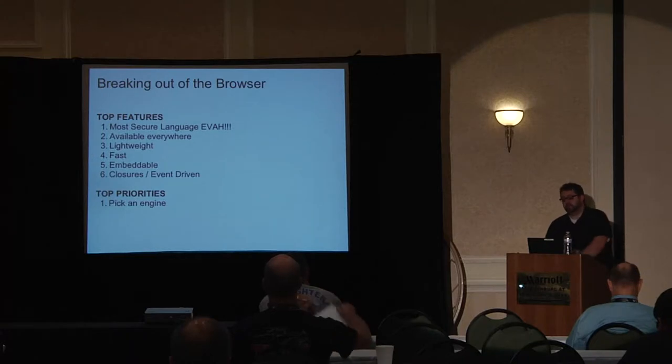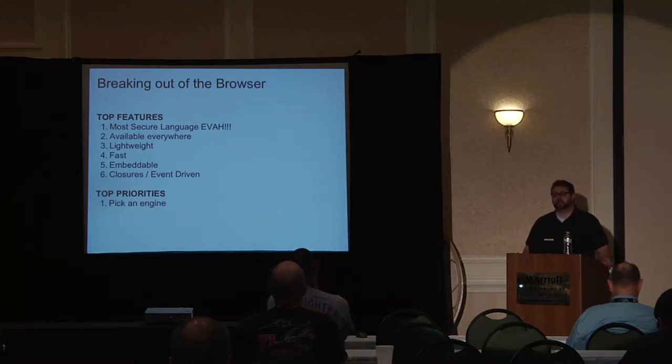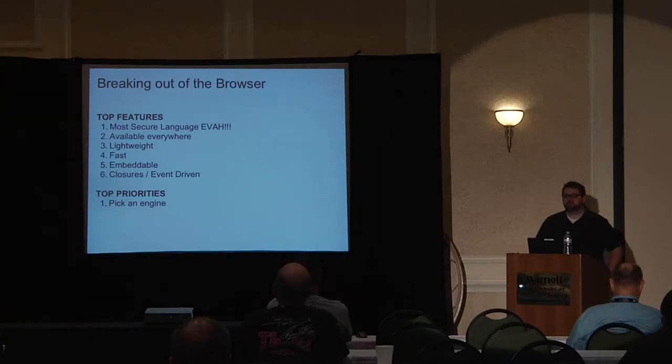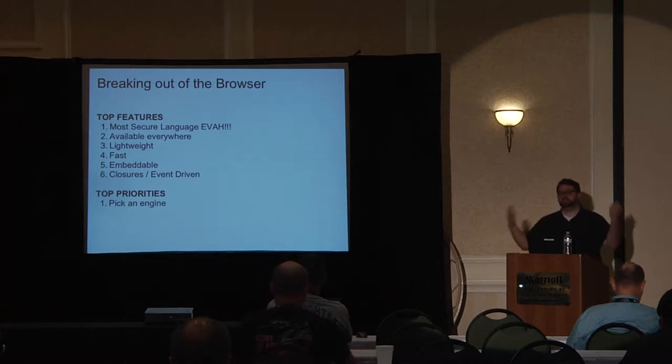It's also embeddable, right? A lot of the embedded market is exploding. I don't know how many of you have a mobile device of some sort in your pocket. One of the biggest features of these devices is that they can run JavaScript, which means that they can access all of those trillions upon trillions of lines of untrusted code that are out there on the web.